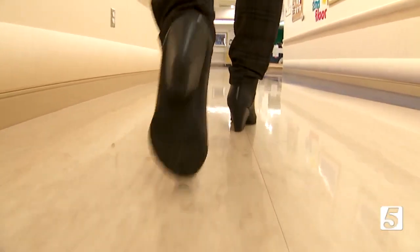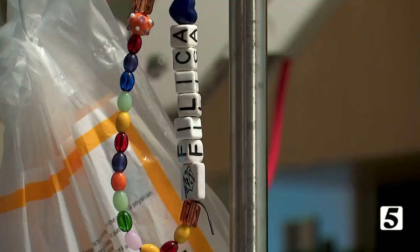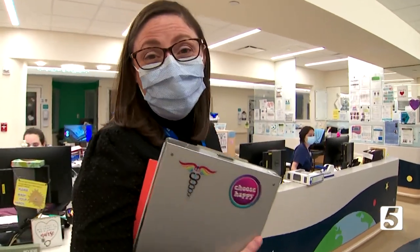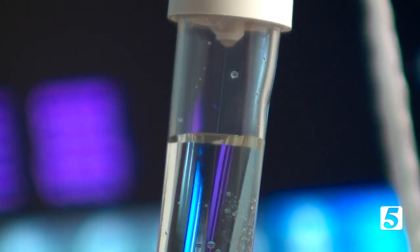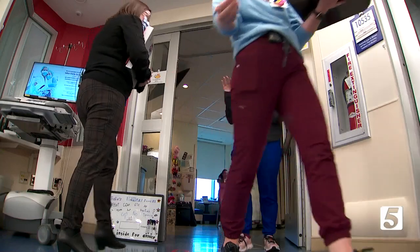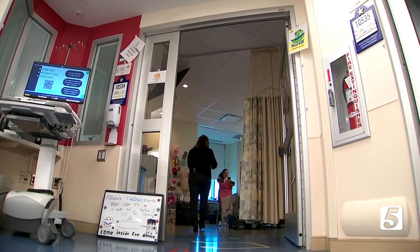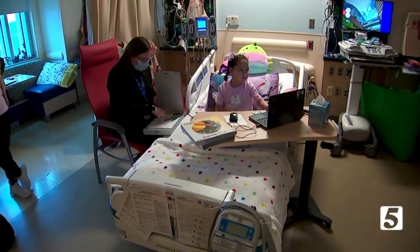A very unique classroom. Teacher Leslie Thompson is making her way through the hall to her student. I'm headed to have a school session with one of my patients, Felicia. But this is not the hallway of a local elementary school. Hello, Miss Felicia. How are you? Are we ready for some school? Felicia McEwen. We decided we were going to start with language arts, right?